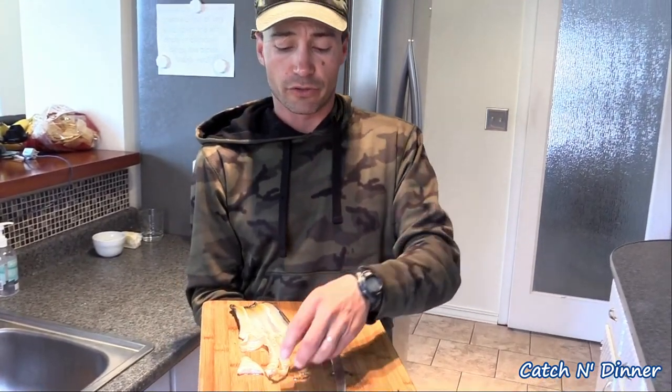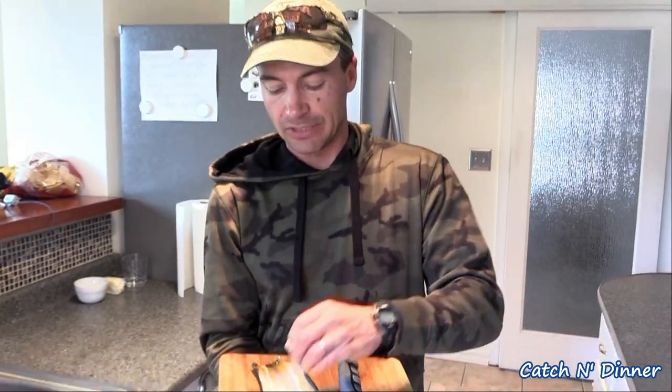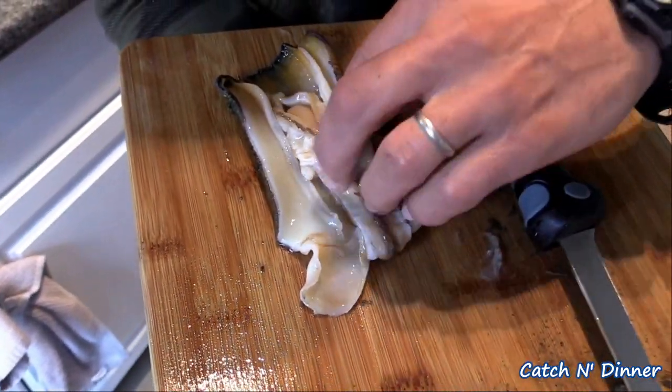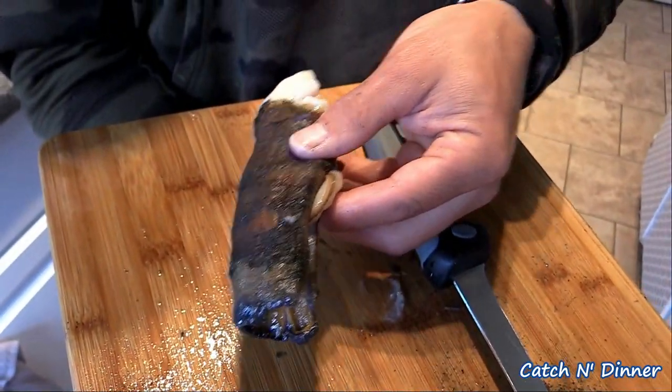So what we're gonna do is, by freezing it, it's gonna make it super easy to peel that skin right off when we're ready to make our chowder. Because we're in Oregon and we're traveling home, it should be easier to make our chowder there. So what I'm gonna do is just stuff it, just go like this, close it, go like that, and that's how we're gonna freeze it, just like that, and bring it home.